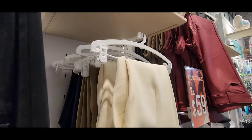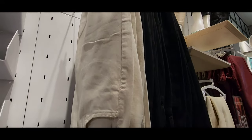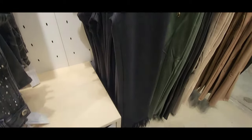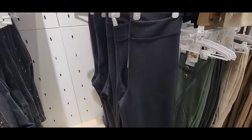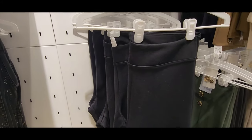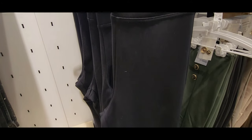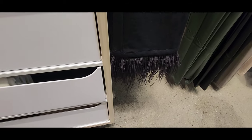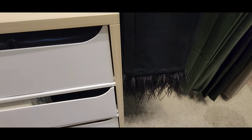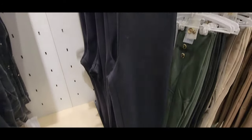These are all faux leather and this is cotton. These jeans are phenomenal, so pretty. But this is the star of the show right here. I shared them yesterday on Instagram in my stories and everybody went crazy for them. Such a great quality. They're very stretchy, but the best part is the feathers on the bottom, and they are removable, so you can keep the feathers and wear it super fancy. If you want to go casual, take the feathers off.